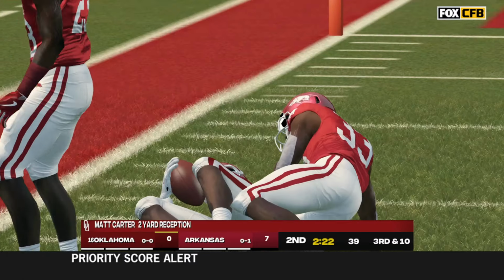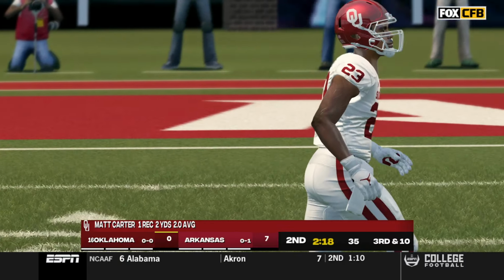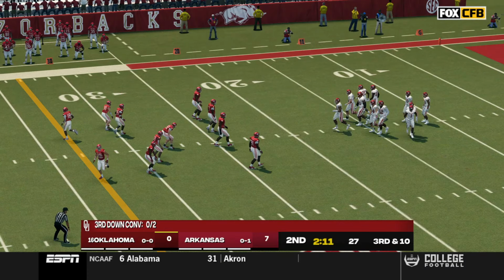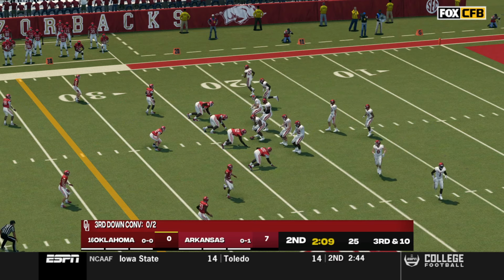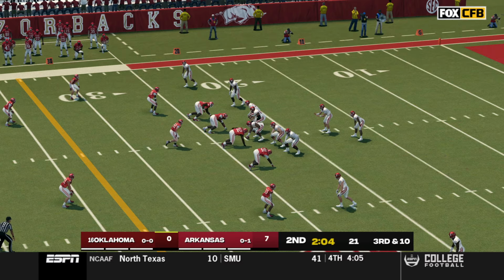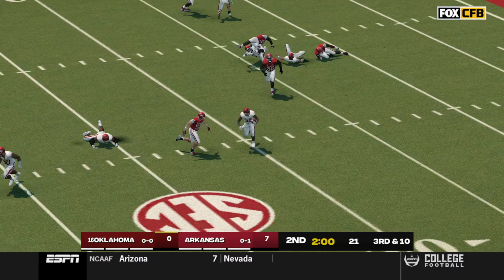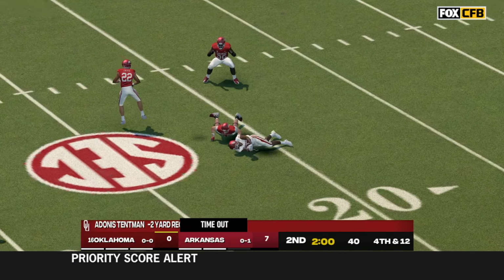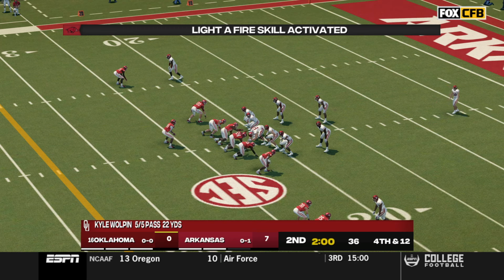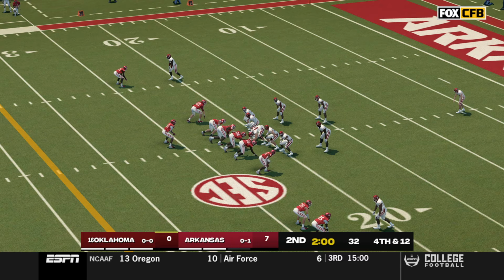Tackled in the open field. Dumps it, complete over the middle. And they'll get him in the backfield. Nothing doing for the offense, and it's 4th down. Arkansas is going to use their first timeout of the half here. Ferguson is the punter.